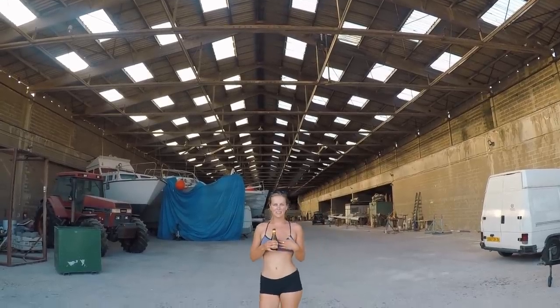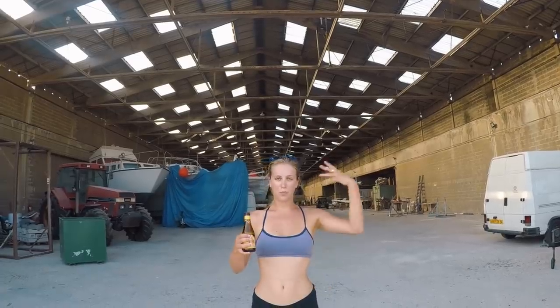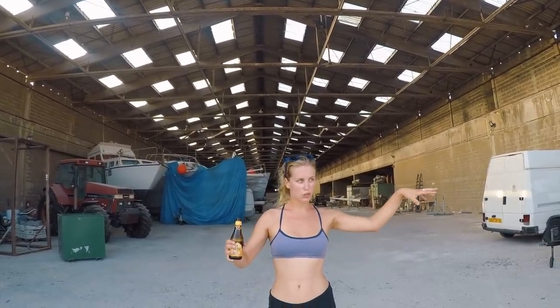So this is the covered component of the boatyard. It's a pretty big barn sort of thing, and it's fairly empty considering. It costs about 50% more to leave your boat in the covered area versus the huge, sprawling outdoor area outside, and that 50% is enough that most people don't do it unless they're working on building a boat or something like that.